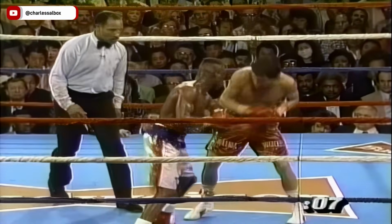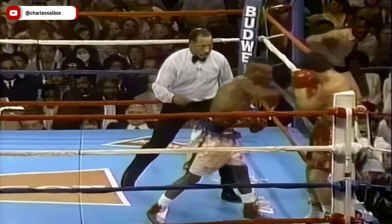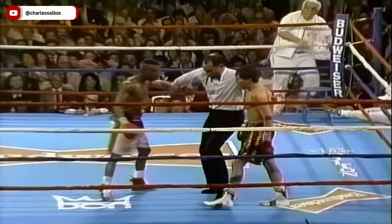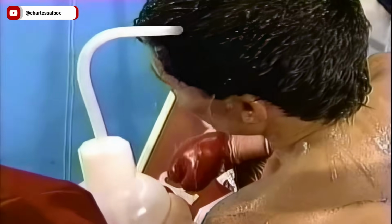The impressive thing, he's still seeing combinations thrown by Meldrick Taylor. Here in the 11th round, incredible. Two hard punches at the bell after a furious round like that. And Taylor was woozy and almost went to the wrong corner. He doesn't have a lot left, Larry.